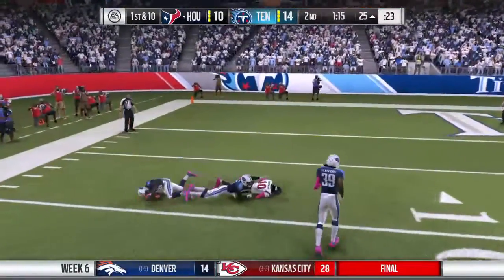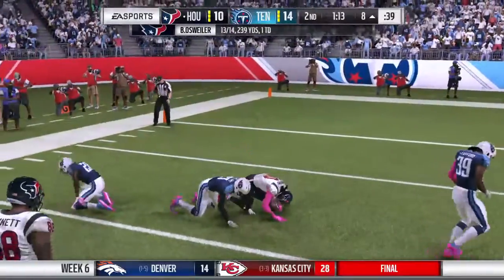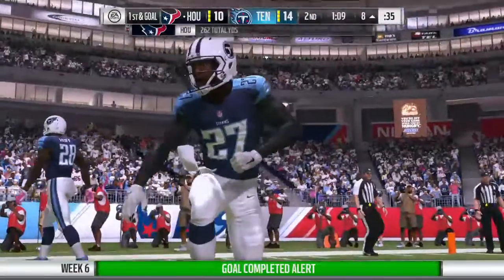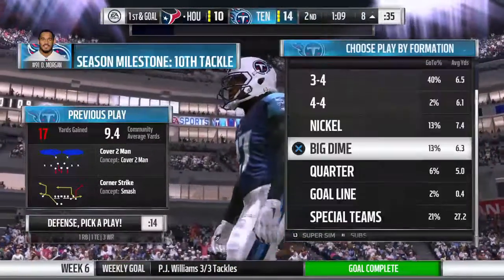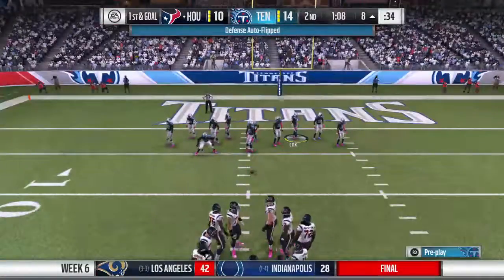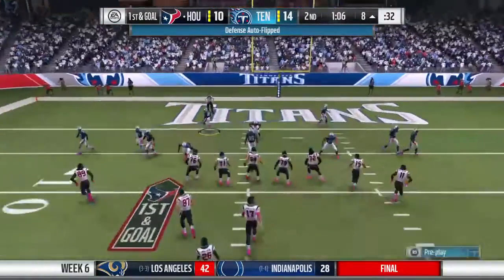Caught left side, Hopkins. And they've got it inside the 10 at the 8. That one good for 17 yards, and now they've got it 1st and goal. And with that completion, he's now north of 200 yards here in the first half. Boy, a tough start for the secondary defensively.